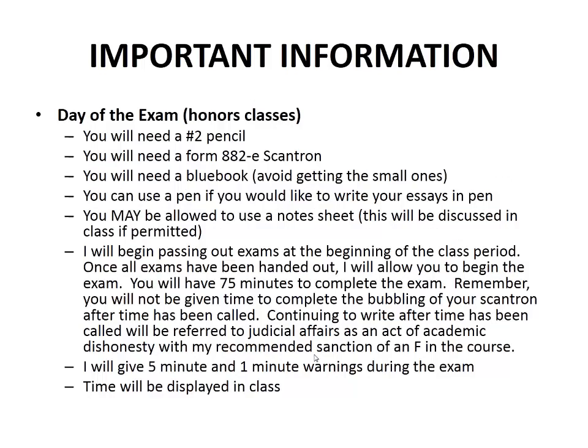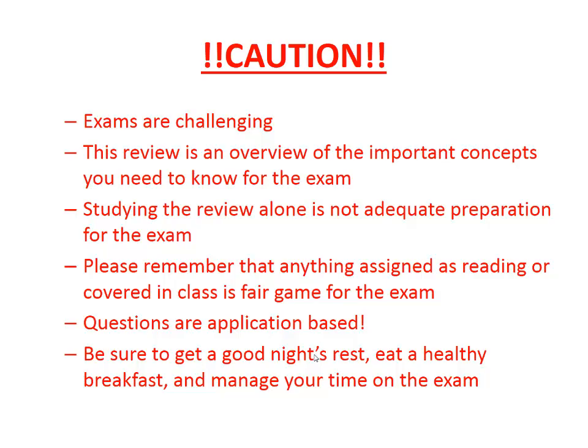In the honors class, you need a number 2 pencil, Form 882E Scantron, and a Blue Book. Again, remember to get the bigger ones, not the small one. You can use a pen if you'd like to write your essays. You may be allowed a note sheet. Again, we discussed that in class if that is relevant. I begin passing out the exams at the beginning of class, and you have 75 minutes to complete the exam. You can't write after time has been called. I give a 5-minute and a 1-minute warning, and then display the time in class as you go through the exam.